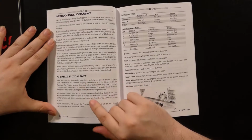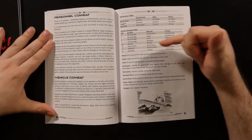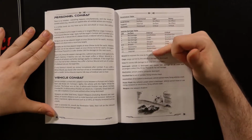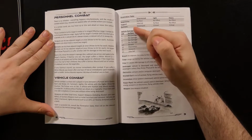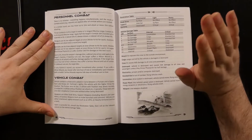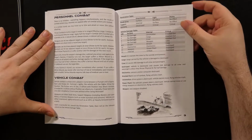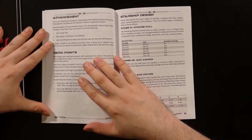Rather than pure hit point damage, you roll on a table every time you actually make a hit, and it tells you what systems are damaged depending on the type of weapon used and the amount that the vehicle is armed. It was very, very abstract. Pretty much all you need, though, for that sort of quick resolution combat.